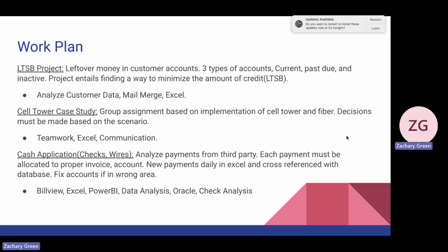And each payment must be allocated to the proper invoice and the proper account, and new payments are sent in each day. There's usually an average of around $5 million coming in every day in payments. This is coming in an Excel spreadsheet. We're given an Excel spreadsheet, and we have to cross-reference based on the accounts with our databases, and make sure this proper invoice for X amount of dollars is matching up with the proper payment for X amount of dollars. And if it was submitted wrong, sometimes the computer automatically matches them together. We have to fix that. And we use different things like BillView and Oracle, and we also have to look at the specific checks and the different remittance letters and just make sure everything's straight and matched up.